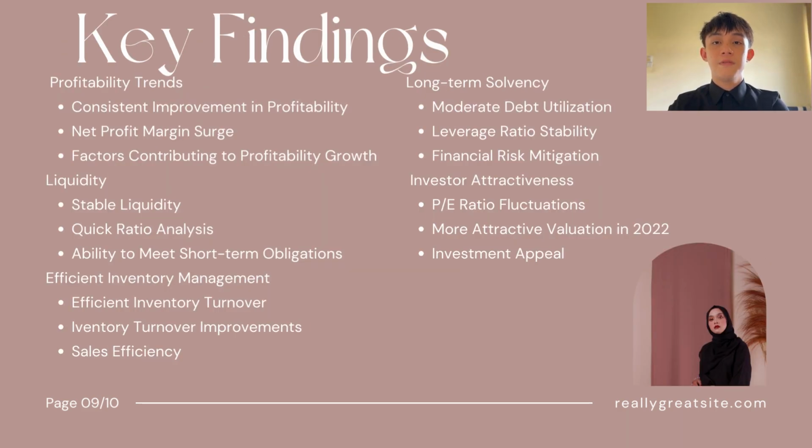Here are some of the key findings from the analysis. Bonia Corporation's financial performance has seen substantial growth over the past 5 years. The company's net profit margin surged from 4.98% in 2021 to an impressive 12.19% in 2022, indicating effective operation and adaptability. Maintaining stable liquidity and efficient inventory turnover, Bonia remains reliable in meeting short-term obligations.